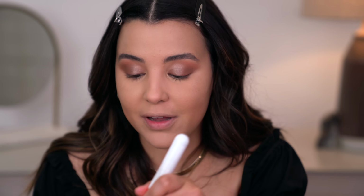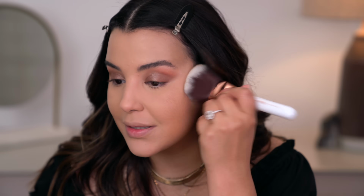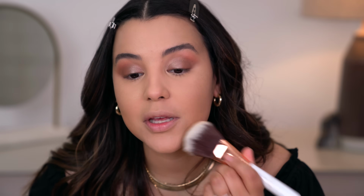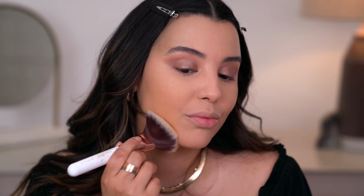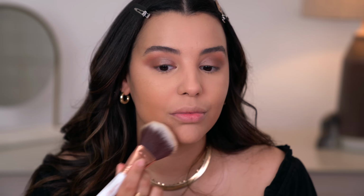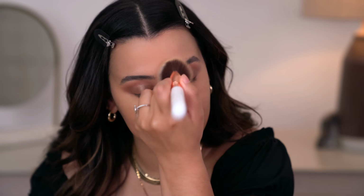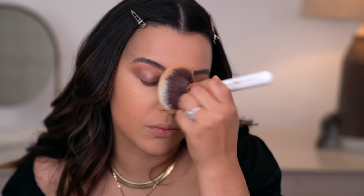I always repurchase it. This is in the shade medium 2, and I'm going to take a big fluffy brush. By the way, I'm using the brand new Beauty Bird and Sigma brush collection, and I'm going to use this to set down all the other areas of my face that I did not use that loose powder by LANCOME. And you can see how pretty this looks on the skin. This is not a powder foundation by any means. It's so pretty, it's so fine, it's so lightweight, and it almost gives my skin this beautiful airbrush finish that I love.